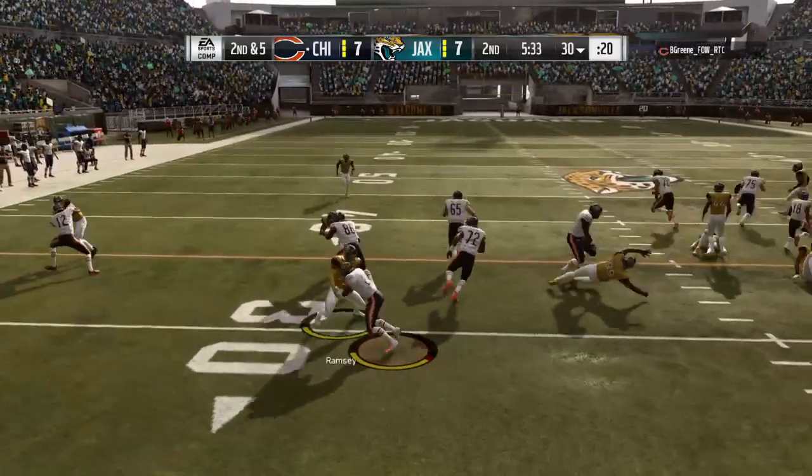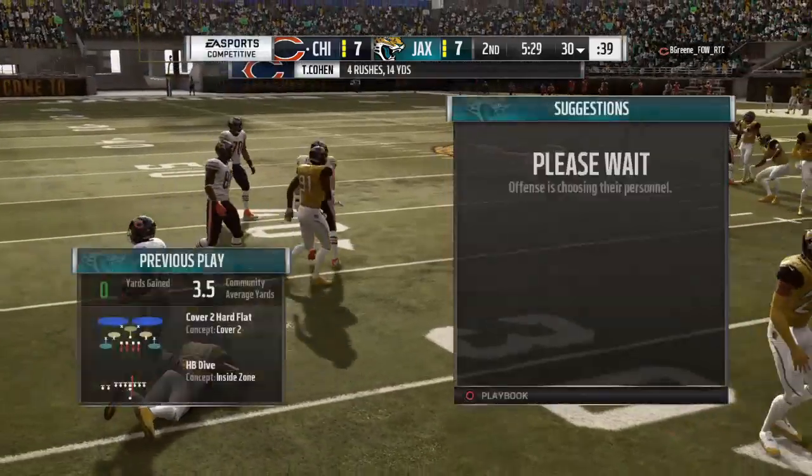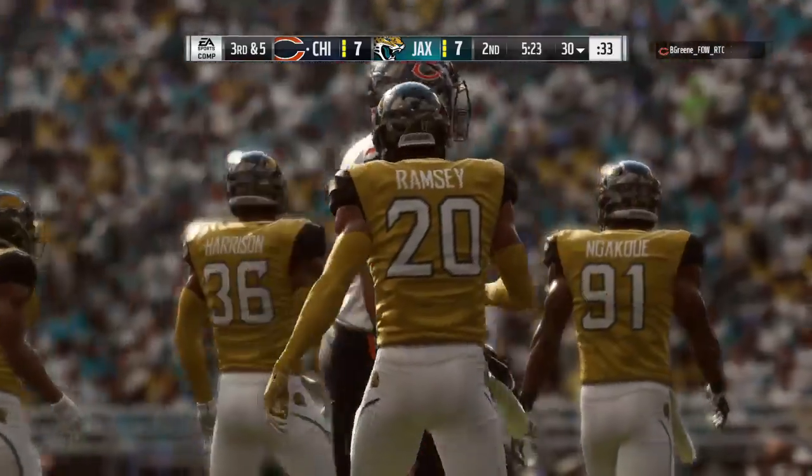Now Cohen. Try to bounce it outside, but he's only able to get it back to the line of scrimmage. They'll say no gain on the play there, and now it'll be 3rd down.